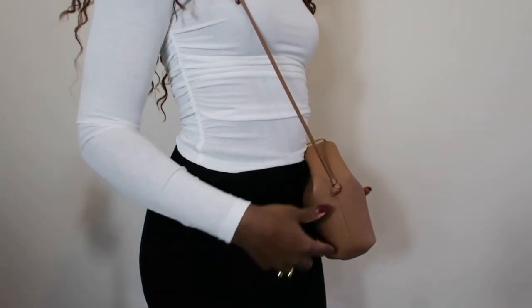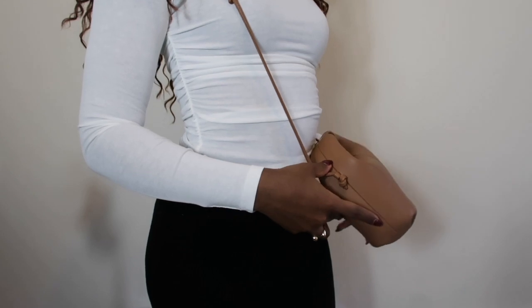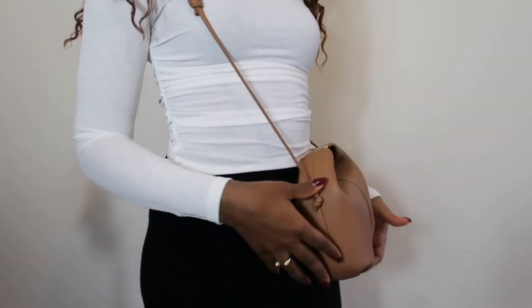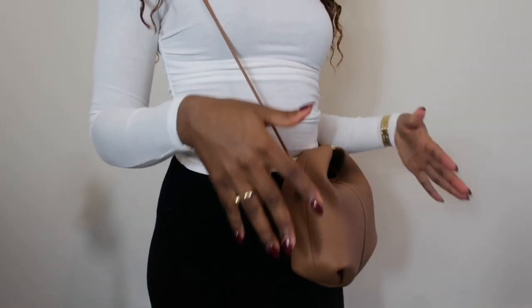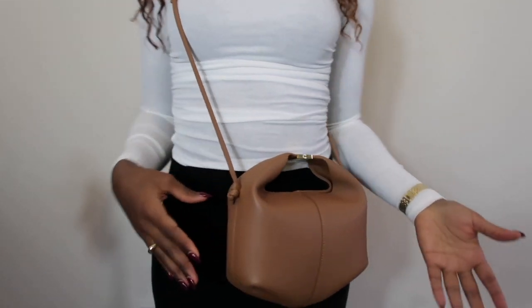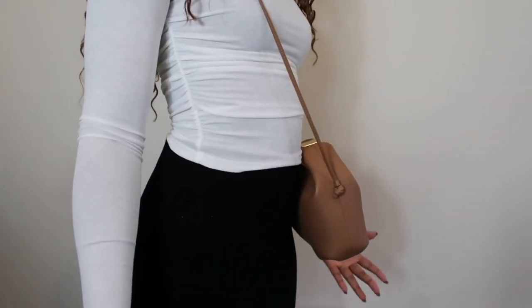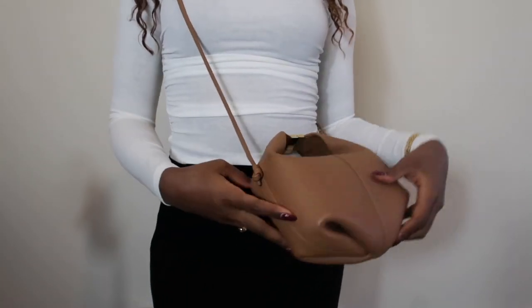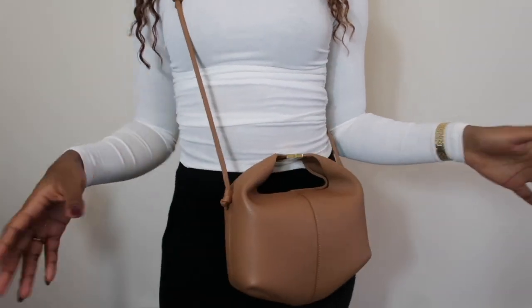As you can see, the bag doesn't sit like this, and that's a big concern for people, and also for me. I do not like when my bags do not sit properly on my body, but this one sits well and it faces forward when it's resting on my hip. This is what my side profile looks like, and I would say that it sits well. It's not janky or wobbly whenever I'm walking.